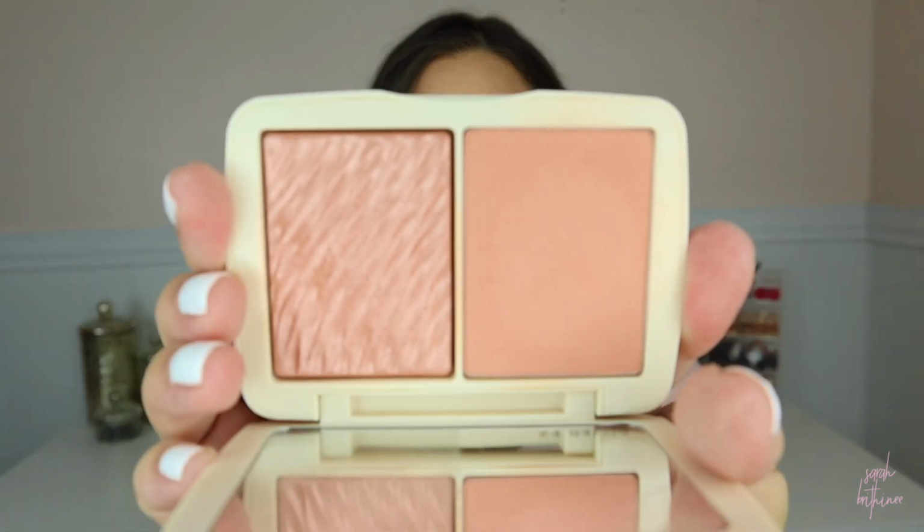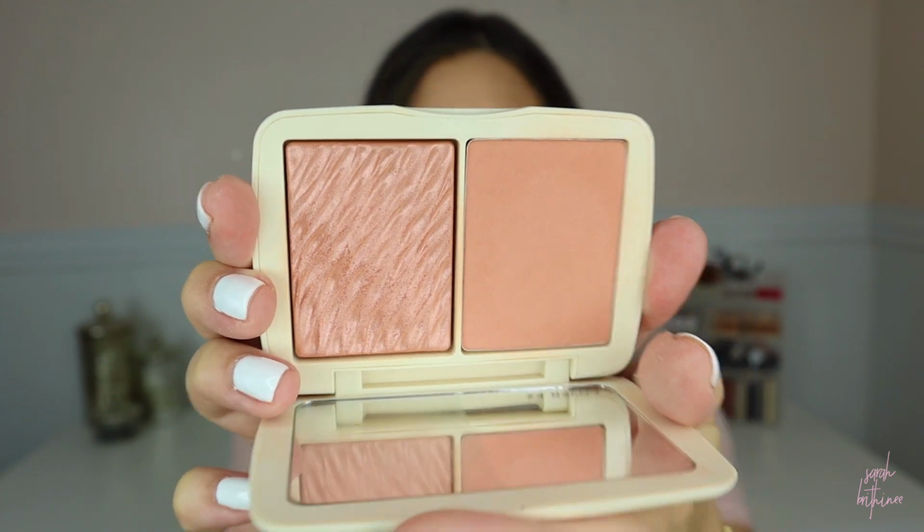Next up on the 31st, the CoverFX Bronzer and Blush Duos are 50% off. They are $19 instead of $38. This is what they look like. This is in the shade Soft Peach, and it's just absolutely beautiful. I love this shade so much.